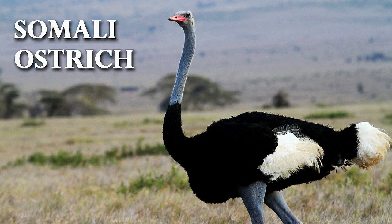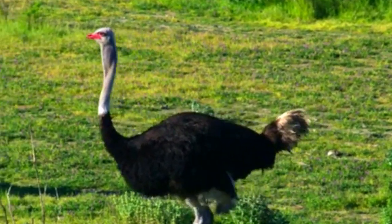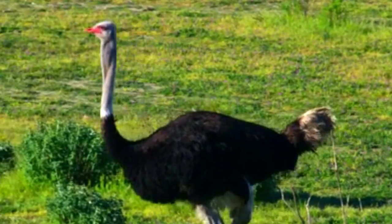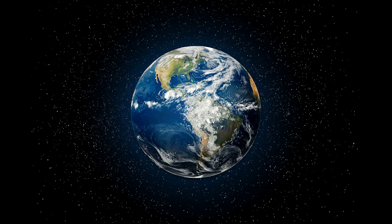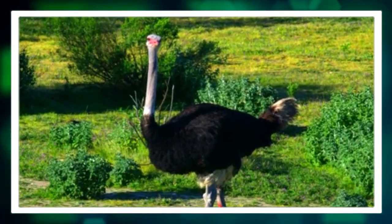Number 2. Somali ostrich. The Somali ostrich is a distinctive member of the ostrich family, with its unique features and appearance. These magnificent creatures are the largest and heaviest birds on the planet, and their physical characteristics set them apart from any other bird species.